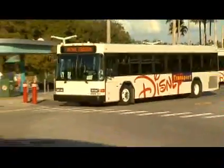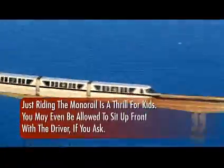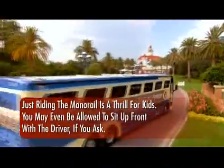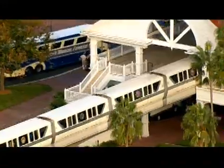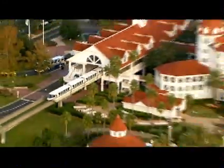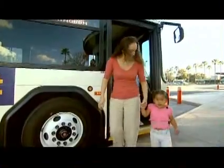It's a simple matter of catching the next bus or monorail to the park you'd like to visit. There's a whole system of monorails and buses and even boats taking you from place to place within the world. And you can get pretty much anywhere you want to go using that system. Well, you don't have to know where you're going. You just get on and relax. And when you get there, you get off and enjoy yourself.